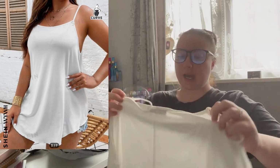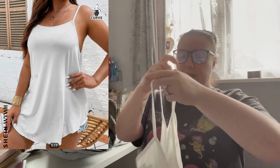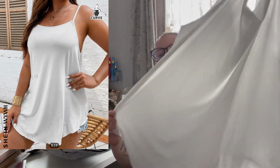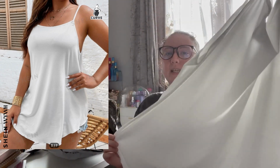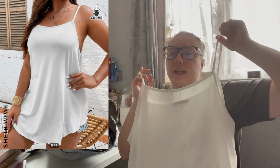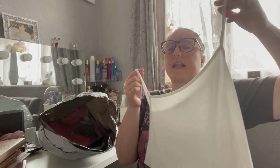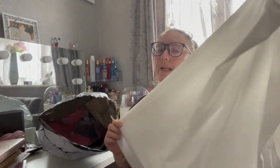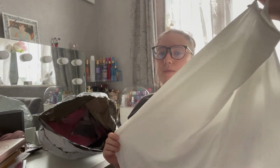Again, I will pop the picture up on the screen. You guys have seen this top before because I bought it for the last time we was meant to go to Tenerife, but then it got cancelled. But this is just a plain white cami top. This is going to be paired with so many different outfits you guys would have seen in the unpack slash pack for Tenerife video. So you would have seen that. I've got a nice white cami top. Plus these can go with different outfits as well.